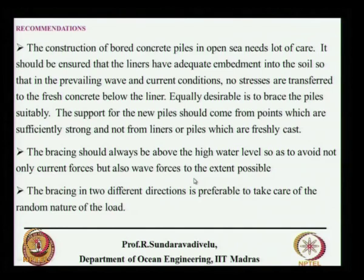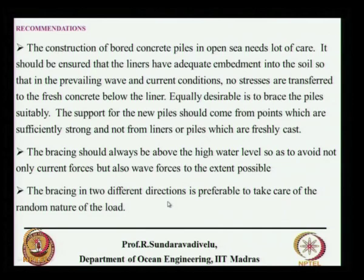Which level do you have to put the bracing? You should not put it very close to the low water level, it should be above the high water level. Otherwise what happens is the wave and current forces act on the bracing, and that also is transferred. And bracing in two different directions is preferable to take care of the random nature of the load. The waves and current can come from any direction, so it is better to provide the bracing in both the directions.